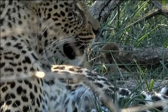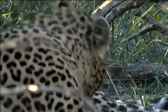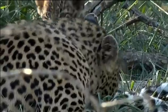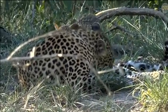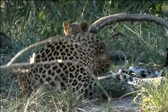I think she's crossed that threshold now where she's going to take this cub wherever it needs to go and take it towards carcasses and various other things. So it's a great time now, and it's excellent that we're being able to witness this. There's a little tail. Hello, little tail. It's the cutest thing, this.